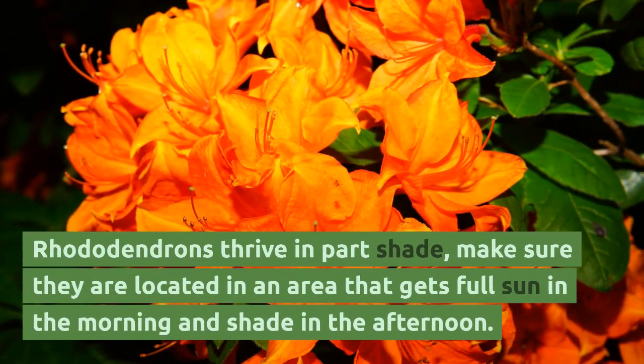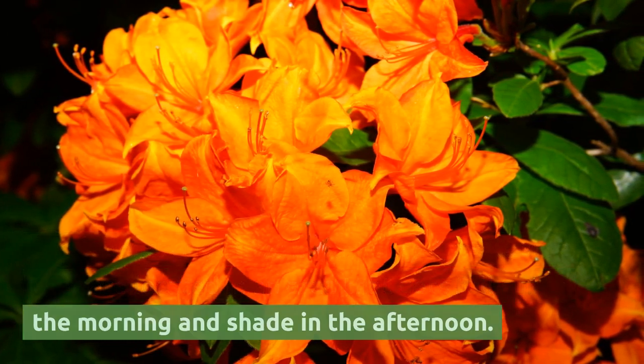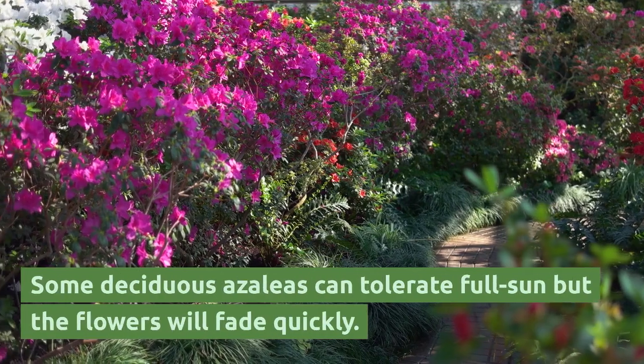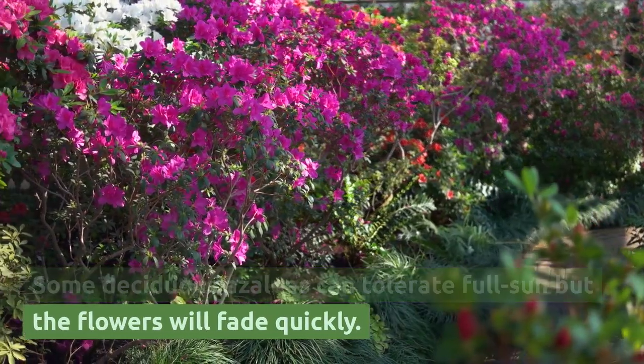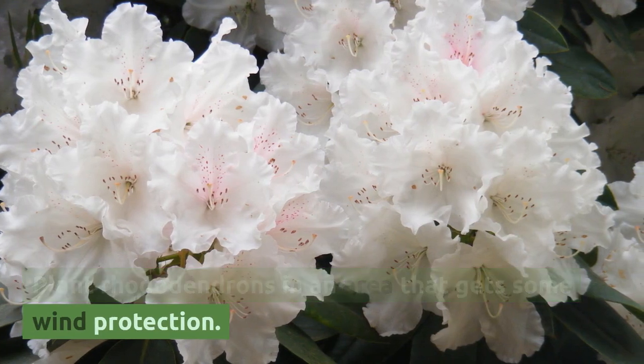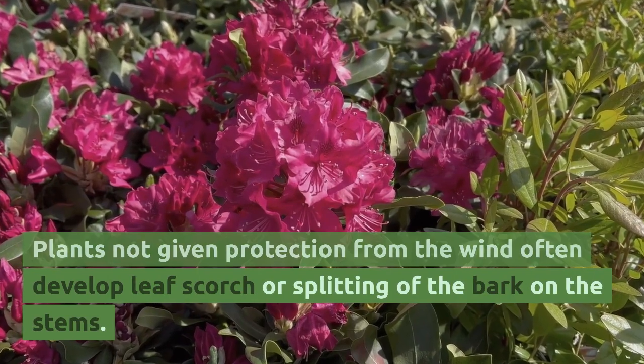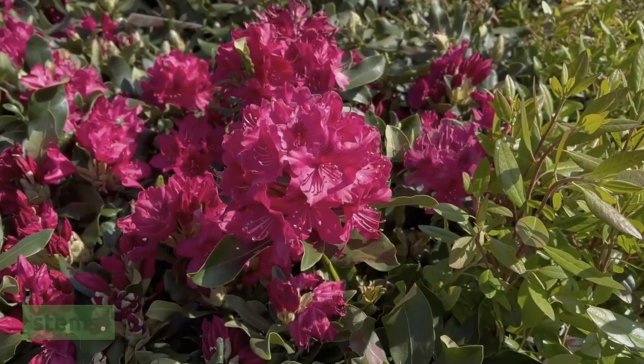Rhododendrons thrive in part shade. Make sure they are located in an area that gets full sun in the morning and shade in the afternoon. Some deciduous azaleas can tolerate full sun, but the flowers will fade quickly. Plant rhododendrons in an area that gets some wind protection. Plants not given protection from the wind often develop leaf scorch or splitting of the bark on the stems.